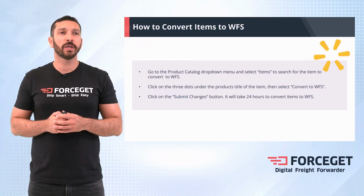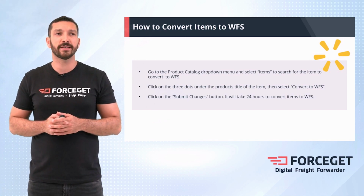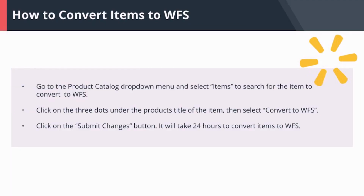So how you can convert the items to WFS, which is Walmart fulfillment centers, is you need to go to your product catalog, drop down menu and click on the items and search the items you want to convert to WFS. After you click on the 3 dots under the product title, then click convert to WFS. Then all you need to do is provide the required information in each section, and after you click submit, the changes will take 24 hours to convert to WFS.